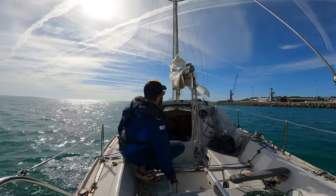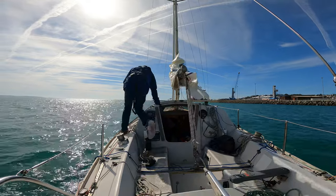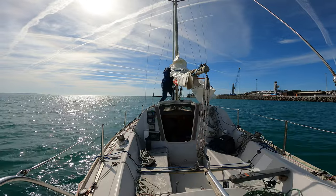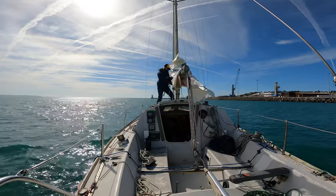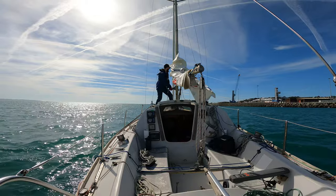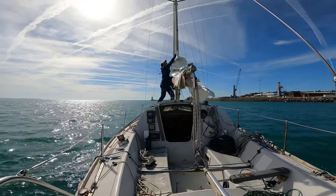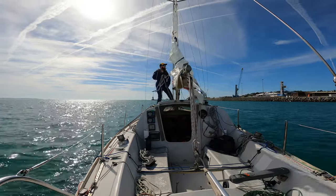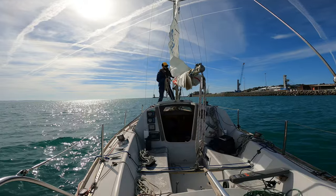What I'm trying to do with the throttle here is find a speed where the boat keeps steerage, so it's moving forward through the water fast enough that the rudder's got control over the boat, but not so fast that I run out of room and start crossing the mouth of the harbour where some quite big commercial boats come out. In fact, we can see one in a second. So yeah, just trying to find that balancing act.